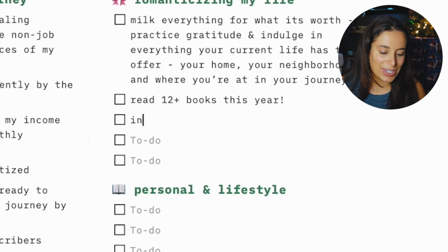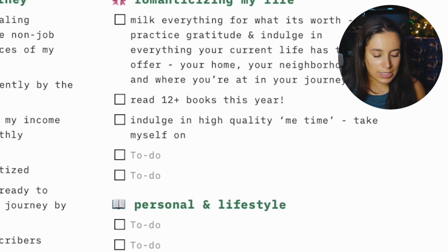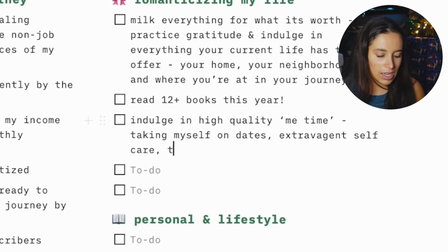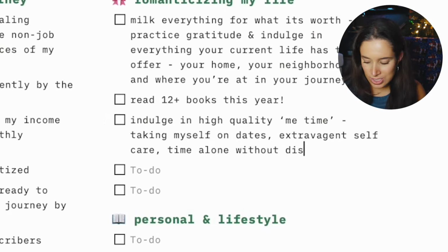The next goal is to indulge in high quality me time, take myself on dates, extravagant self-care, time alone without distractions. I've gotten really good, I feel like, this year about taking myself out on dates. I go to coffee shops at least once a week and just sit there and have a coffee and a pastry, which is a really special date with myself. I've been taking myself to the park more frequently. In terms of extravagant self-care, I would love to do more things like face masks or dedicated nights that are just about watching a nostalgic movie and making myself a fun snack. Little things like that, which I very rarely make time for.